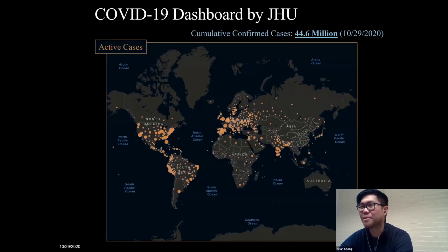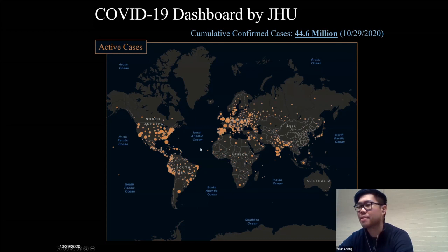But as we all know, COVID-19 came along and hit really hard and really fast, rapidly spreading around the world. And the current cumulative case count around the world is 44.6 million. And this is just a world map where you can see all the active cases around the world.